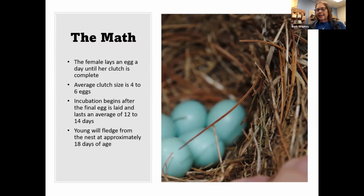They don't start setting on that nest until they have laid a full clutch. A full clutch is on average 4 to 6 eggs. The most common for the first couple nestings is 5. Once they have laid a full clutch, that's when she starts setting on her eggs. So they are all going to hatch the same day.